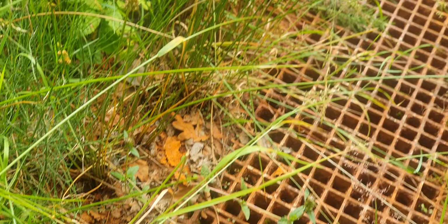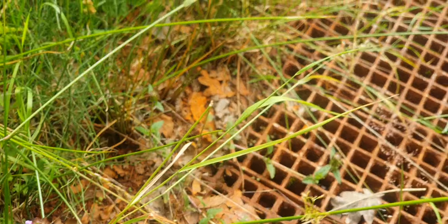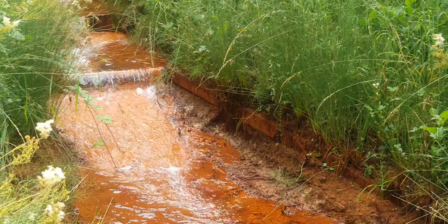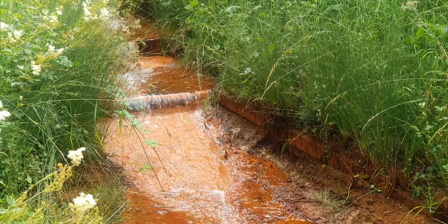Look at the leaves down here. So obviously that must be why. Now whether they're pumping out from some works or something.